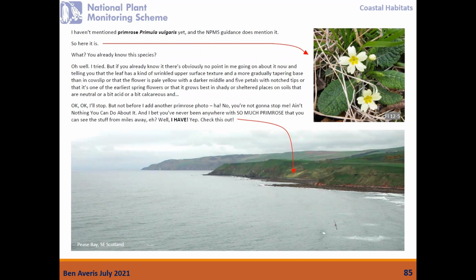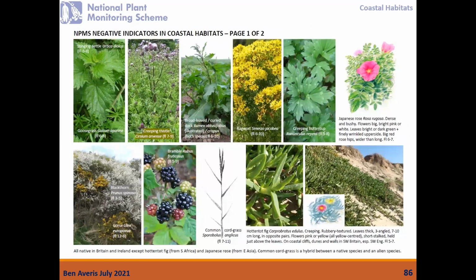And in some of those places, like this place down the coast, probably about 15 miles from here in a straight line, it grows so incredibly abundantly that you can pick out a patch of it from a long way off. Okay, we're almost at the end. It's the negative indicators. A couple of pages of these species are classed as negative indicators because they can suggest that something isn't right.